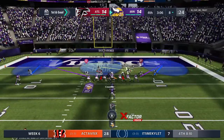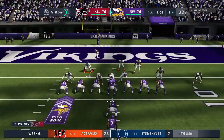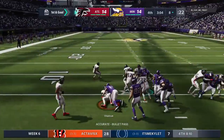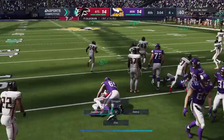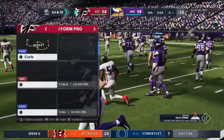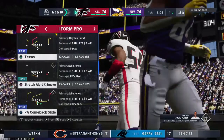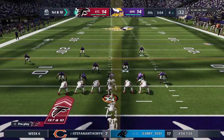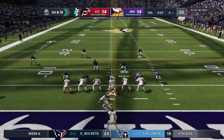A field goal could get them the lead, but it might not be enough here as they come up on first and goal. And this is going to be intercepted. Picked off inside the 5. And a big turnover there as his guys will get the football back. A tie game, fourth quarter. You're already in the red zone, well in field goal range. You can't throw a pick there.